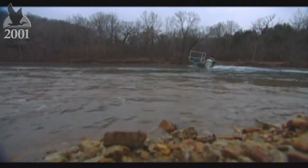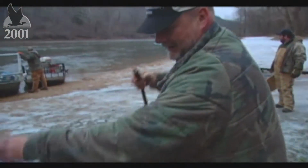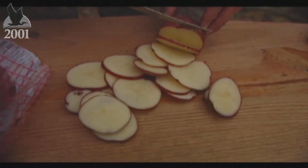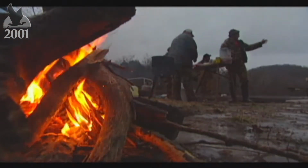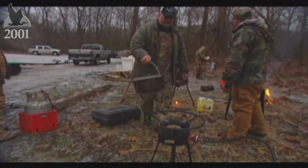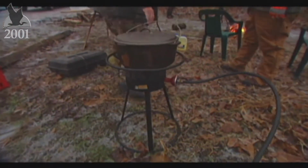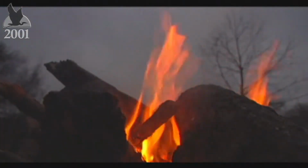Vic Weaver and his friends get ready for a gravel bar fish fry, confidently uncoiling a fryer, slicing up some potatoes and onions, and starting a fire for warmth. But three things are noticeably absent. Not a single rod and reel in sight, no fish in the kettle, and no sunlight left. They're about to go out on the Current River in the dark of night.